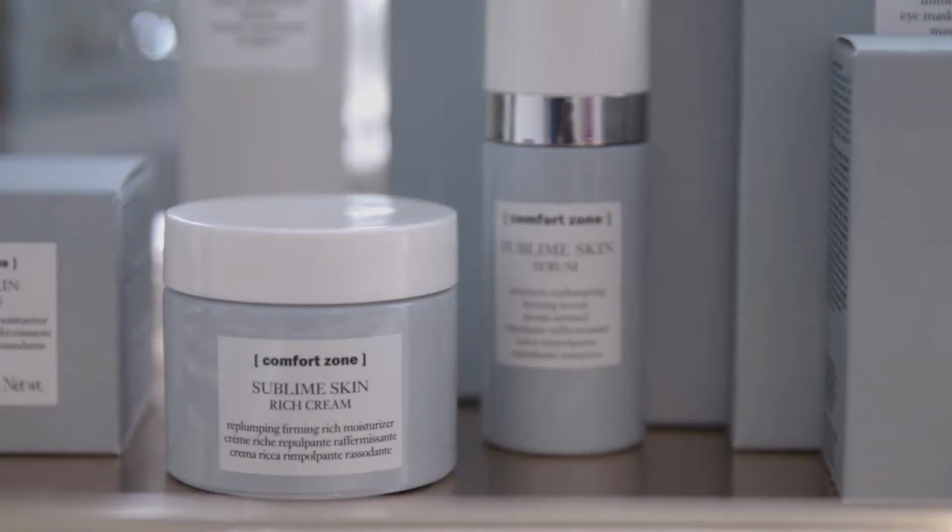What are we going to do today? Today's a facial. Yes, today you are getting the Sublime Skin Facial, which is a brand new facial. Swizzle Sticks recently launched Comfort Zone Skincare, which is a beautiful line from Italy. And it is a gorgeous, eco-friendly line. They're B Corp certified, which is amazing. And you are getting the Mac Daddy of all anti-age facials today.